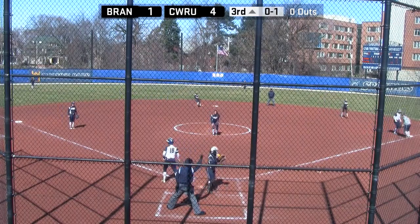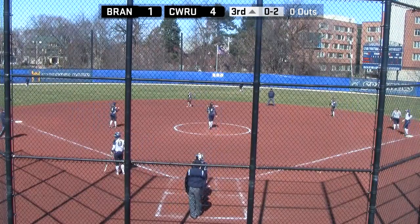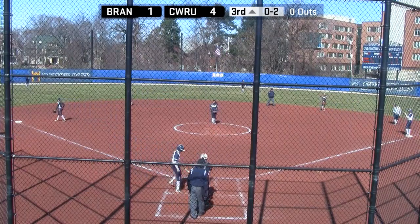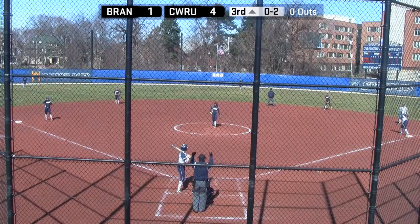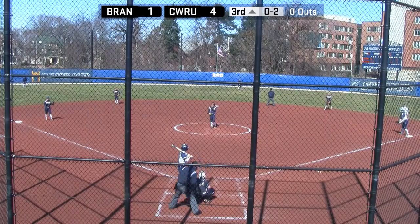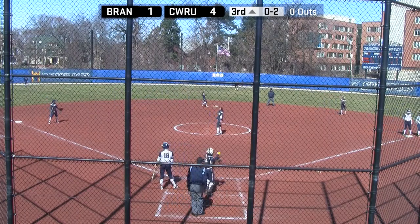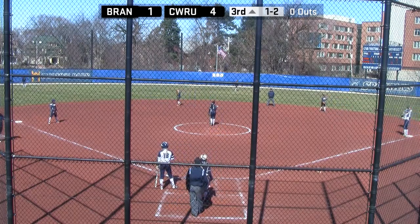Swing and a miss. And it's an 0-2 count on Lettinen, the leadoff hitter for Brandeis, 1 for 1 on the day with a base hit. In St. Louis, Emory has taken a 5-0 lead over Wash U in the other UA softball game in action. That's game 1 of 2 today. They'll wrap up their series later. Pitch misses for a ball, 1-2.